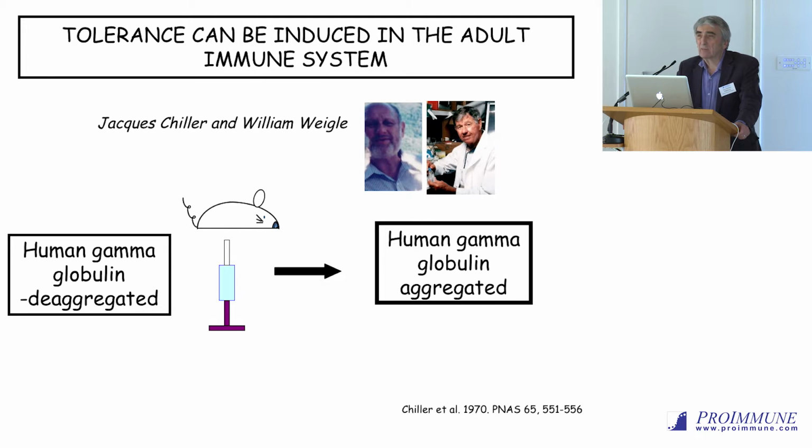People like Polly Matzinger would now interpret that as saying, well, the deaggregated immunoglobulin posed no danger, gave no innate immune signals, and the immune system's not geared to respond to something that has no danger signals. Anyway, the issue here is that you have a mature immune system in a mouse that has been rendered tolerant through the way the antigen is perceived. And we have tried to apply that principle to inducing tolerance to therapeutic antibodies.